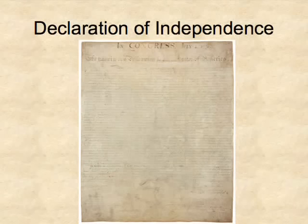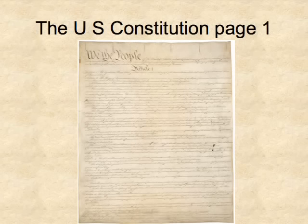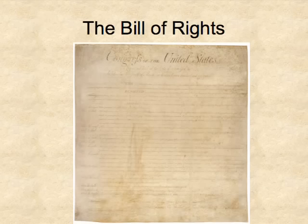So, Declaration, Constitution, and the Bill of Rights.